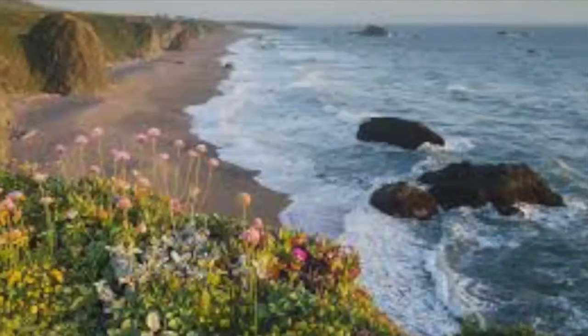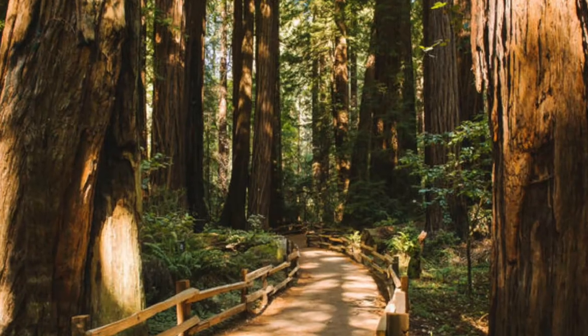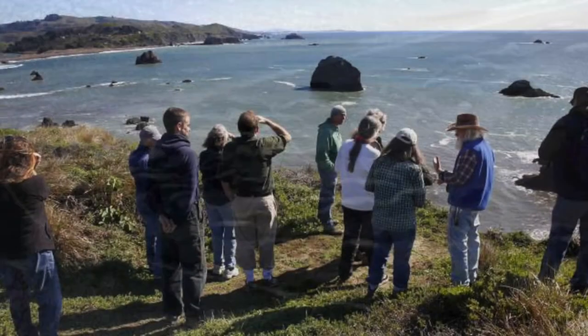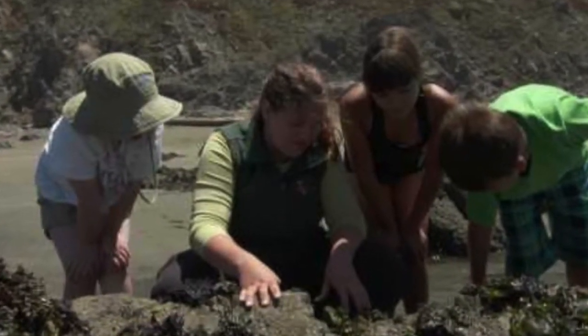"The magnificence of the natural environment is really what defines this area at this point." Michele Luna is director of Stewards of the Coast and Redwoods. "Our harbor seal program was our very first program back in 1985. Then Whale Watch started soon after that. So those two public education programs were the beginning of Stewards. And then we branched out from them."